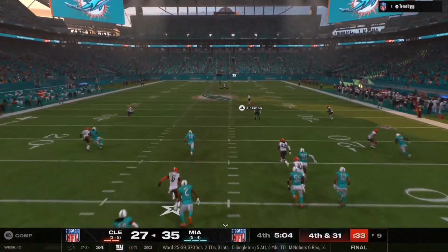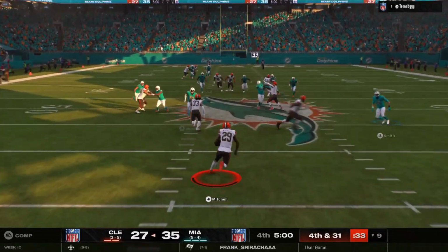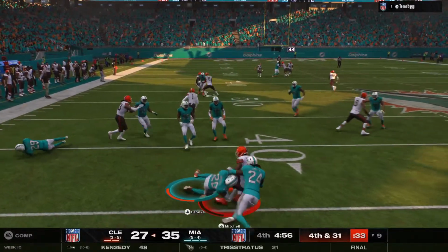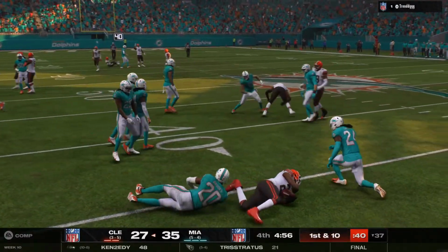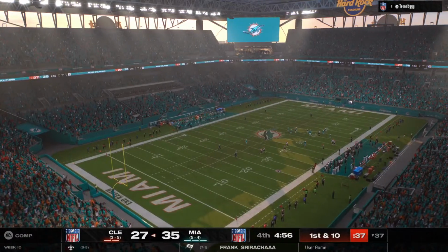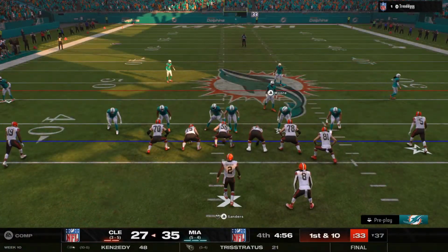And the punter Bailey on now as he sends this one away. That's pulled in at the 32. A big boot that time. 57 yards the official distance. And the Browns will take over 1st and 10. The Browns drive about to get started.